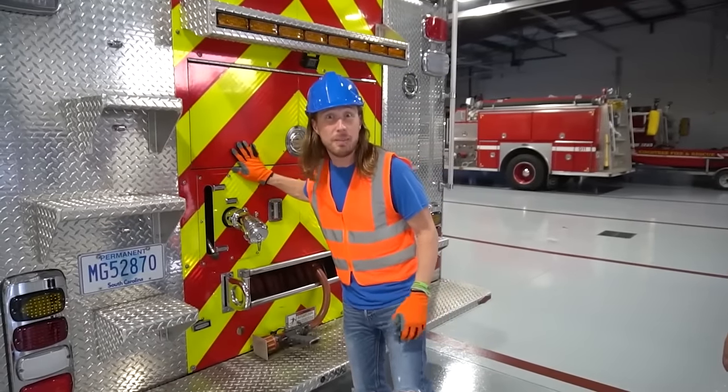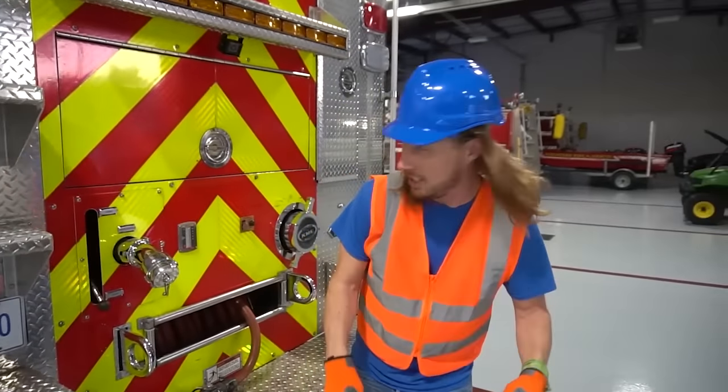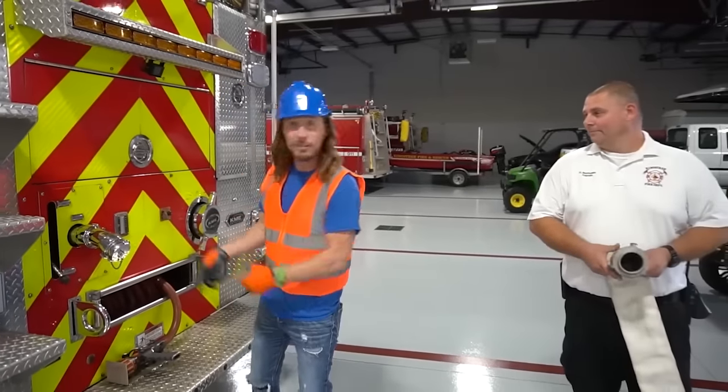Fire. How awesome was that? Now we gotta fill the truck back up with some water. We got it hooked up to the fire hydrant. But now we got Captain here. He's gonna show us exactly how to do it. How do we do it?